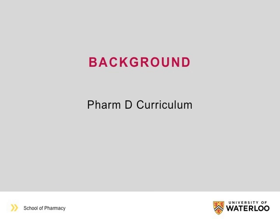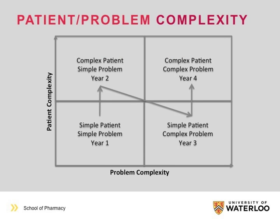Now let's take a look at what the first 3 years of their academic curriculum looks like. When students enter the School of Pharmacy in first year, they're met with fairly simple patients who have fairly straightforward problems. And then as the years progress, their patients and their problems get more complex until they reach year 4 when they are with you, and they're expected to be able to work up a complex patient with complex problems.